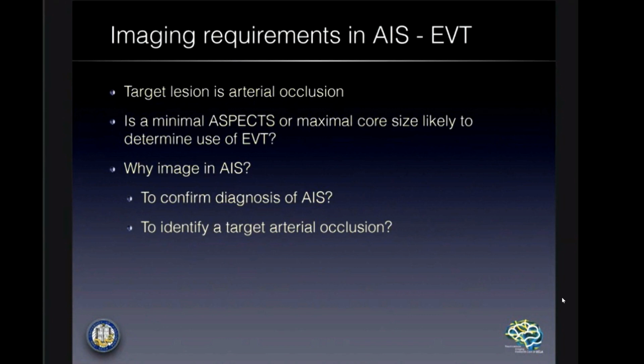And this is something that is being trialed in many studies now, several different studies being done around the world. The large core studies, or the low ASPECTS studies that we refer to, and we will have an answer within 2 years. So within 2 years, we'll know how low can you go in an ASPECTS score, how severe is that lesion that you shouldn't be taking those patients to endovascular therapy.